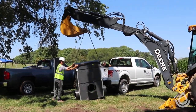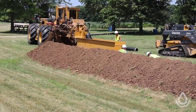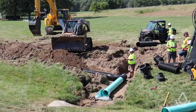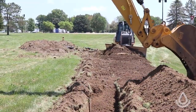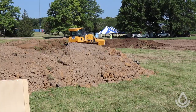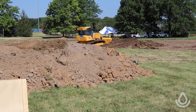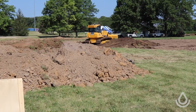This tile will tee into the side of the water control structure above the wetland, run around the outside of the wetland, and connect into the pipe that outlets into the ditch. Once the main tile line was rerouted and the structures installed, the serious earth moving began. The shallow water area on this site was constructed using both excavation and earth fill.